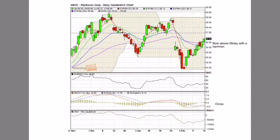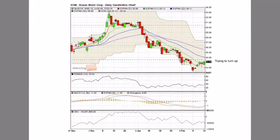Got some SBUX. Let's see, now it's above the 50-day. It does have a hammer, so it's kind of cleared this moving average cluster, and now we're dealing with this gap area here still. Let's see if we can go ahead and fill that, and there's certainly more upside. It did cross down here in the MACD.